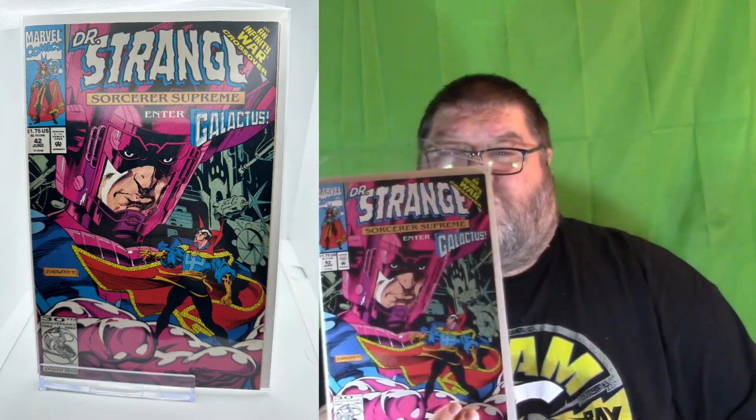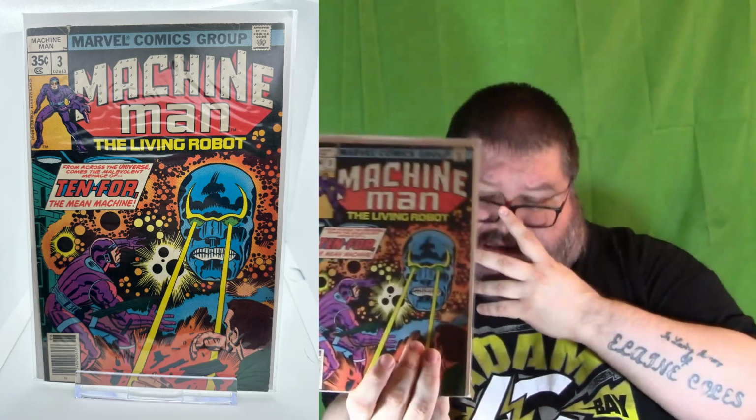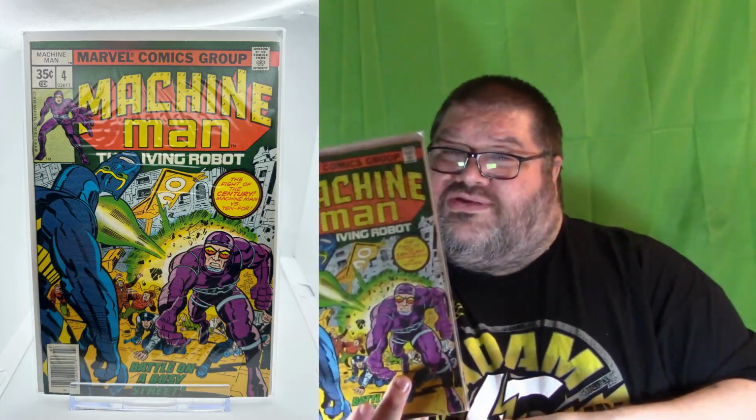Doctor Strange number 42. Another cool Galactus cover. Machine Man the Living Robot number 3. I just dig that cover. And number 4, Machine Man the Living Robot. I got those as a set. Machine Man, mostly a forgotten character at this point. It's Batman 629. Pretty rad Jason Todd cover here.